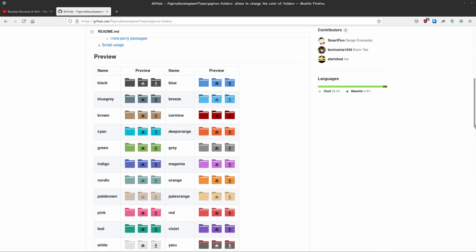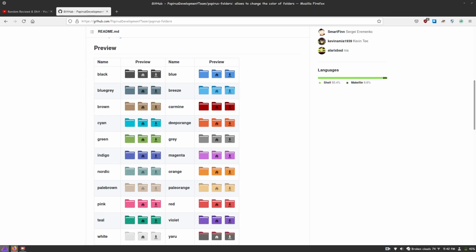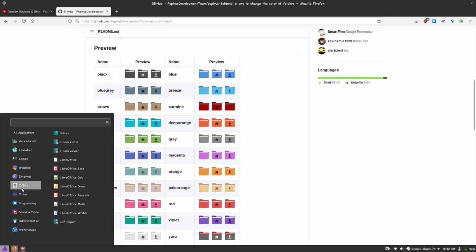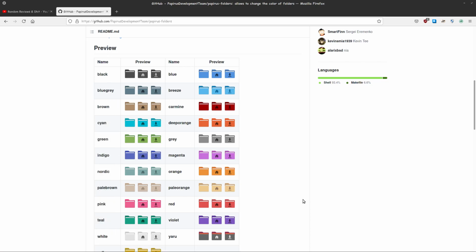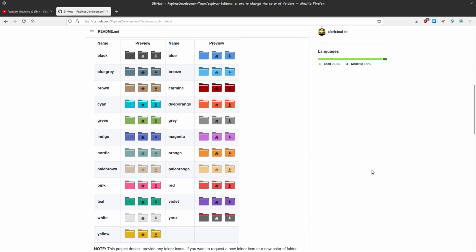So if you use the Papyrus icon theme, which is what I use here, it's this icon theme. It looks pretty cool. It's kind of cartoonish, but I kind of like it. It's a really nice icon theme. I think Papyrus actually is the best icon theme. But as you can see, there is a ton of things you can do for Papyrus folders. So you have Yaru, Violet, Red, Magenta, and all these things.